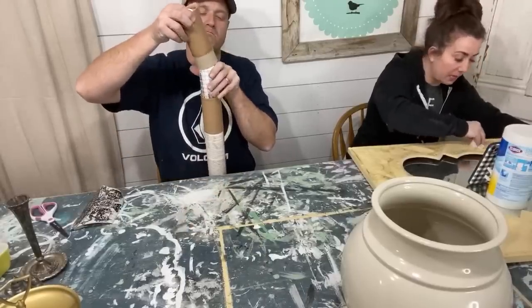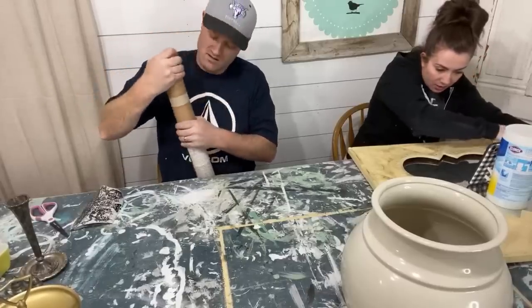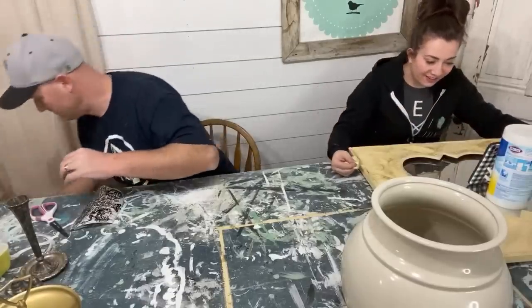Oh, do I ever stir the paint? DIY paint doesn't really separate, so I don't stir it. I mean, if it freezes, you might want to, but we don't recommend freezing it.